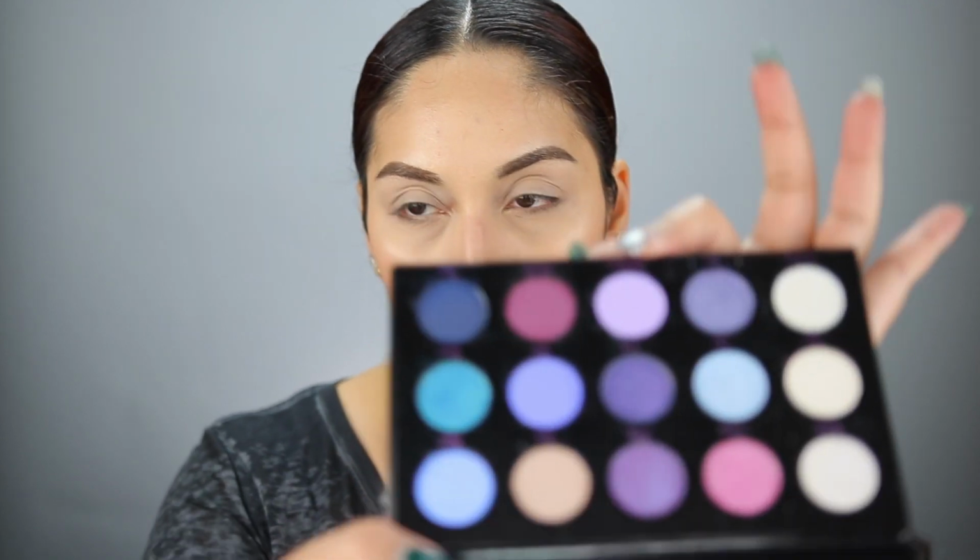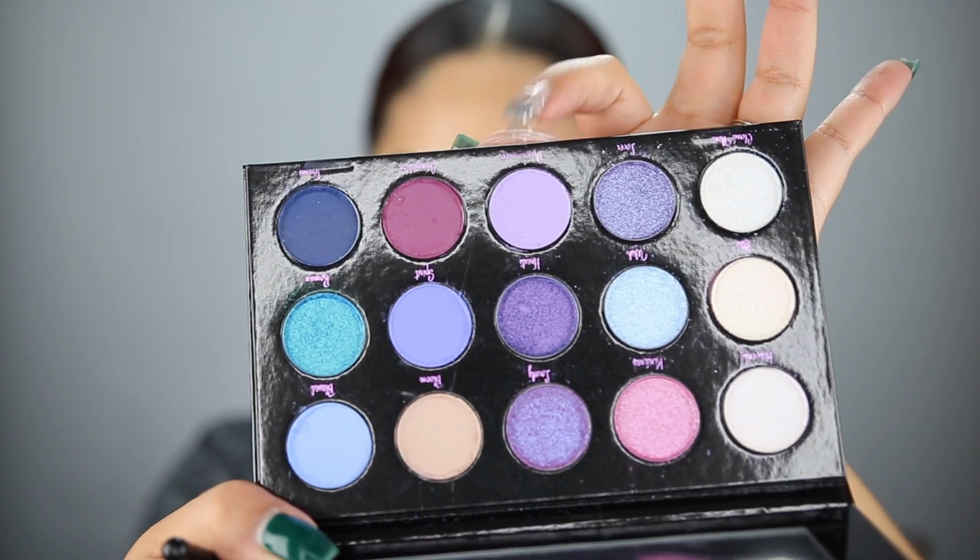When I first got my palette, I noticed that the shades were really soft, and she also mentioned that in her video. I actually see this shade right here, it looked like it was broken when I first got it, but I just swirled my finger in there and it was fine. It's not broken. It's just that the shadows are super, super soft.